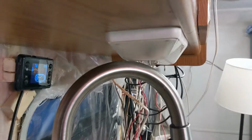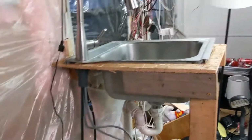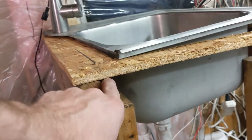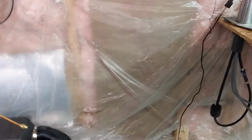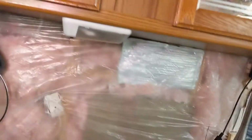Just barely hitting the light. I can drop it about another inch, but I got some plumbing in. It's all running, nothing's leaking. So we're happy about that. I think if I drop it to here, we should be El Perfecto. We're gonna build a little stand for the oven right here. And yeah, then it'll be time to do some cleanup.